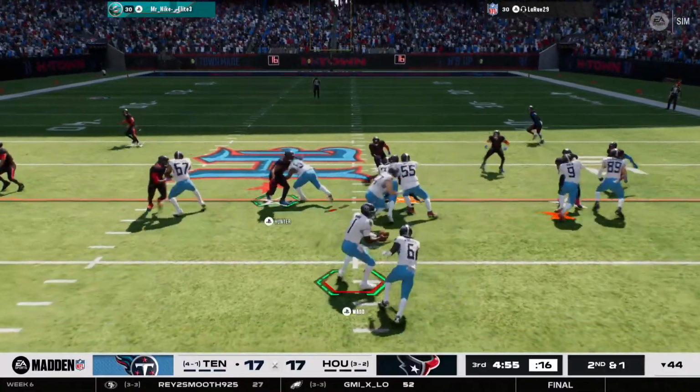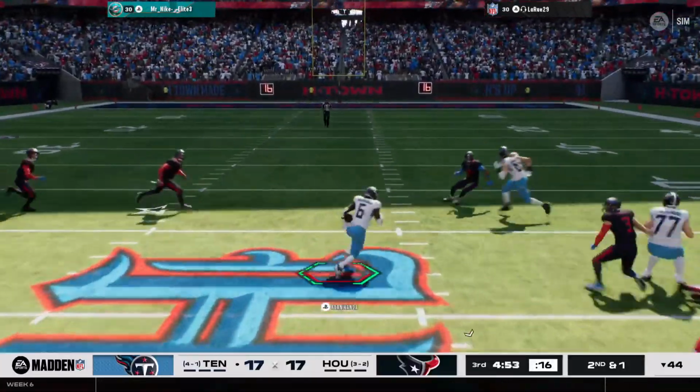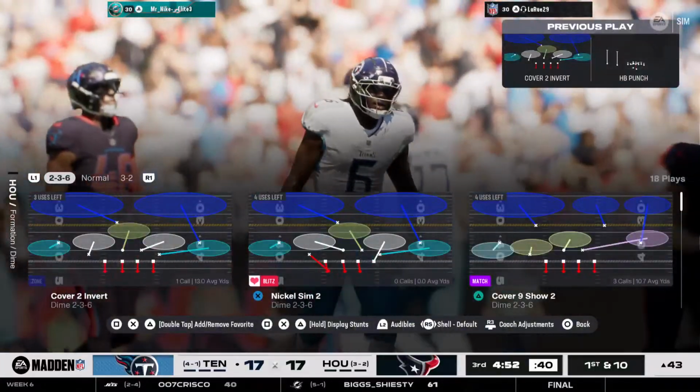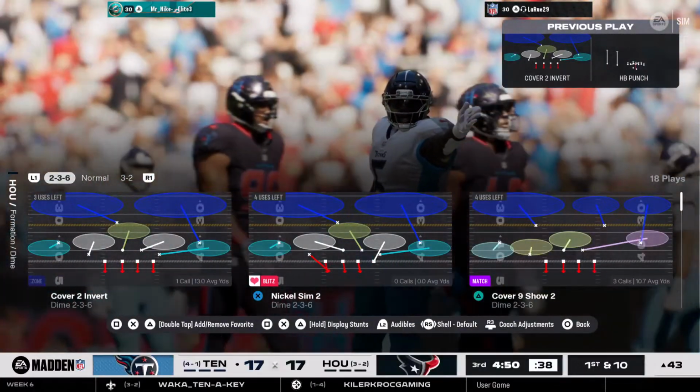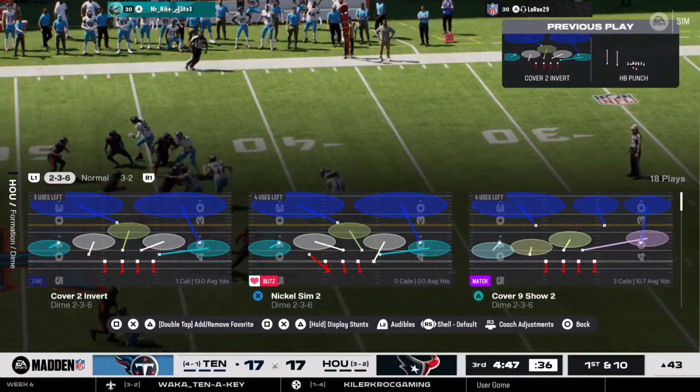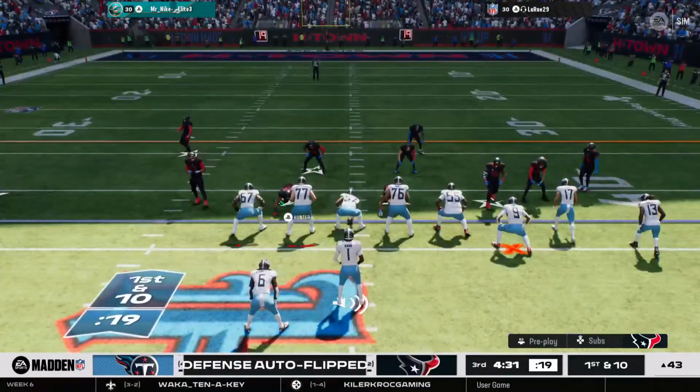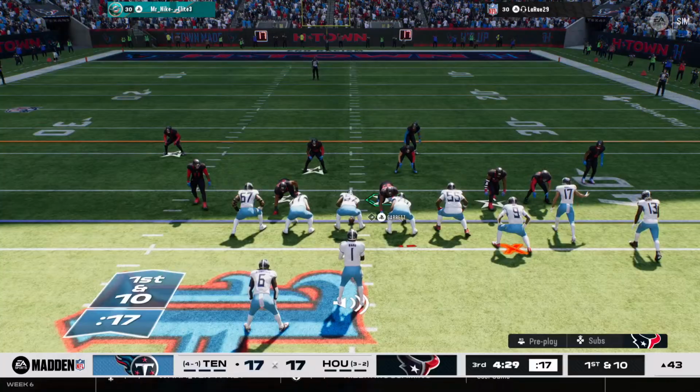A run here with the Bonaconda. And they're going to work this down inside the 45. A pickup there of 13. That's good for a Titan 1st down. Press on leaders. A gain of 13 yards.